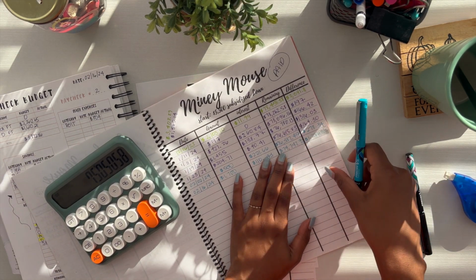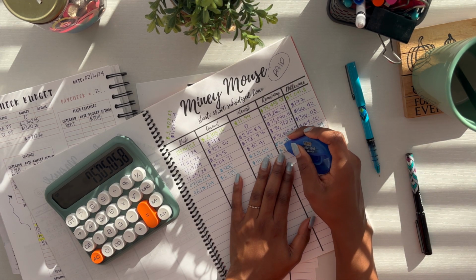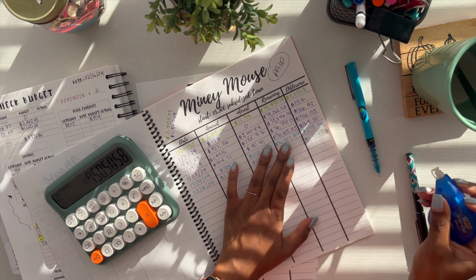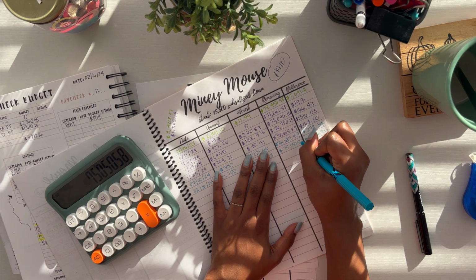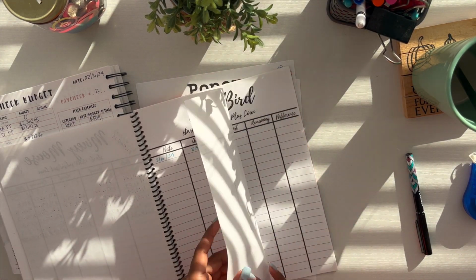Okay. Ooh, am I gonna write this cute? Probably not. Might as well just white it out. Okay, because I know me. Okay, so she's gonna be $75,050.58. Okay, so now we have Minnie Mouse paid, and now we're on to Don Leno.